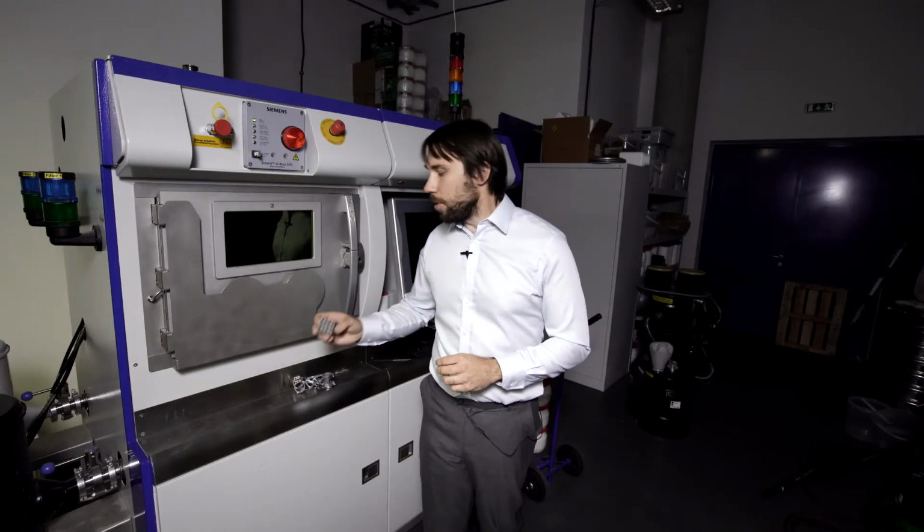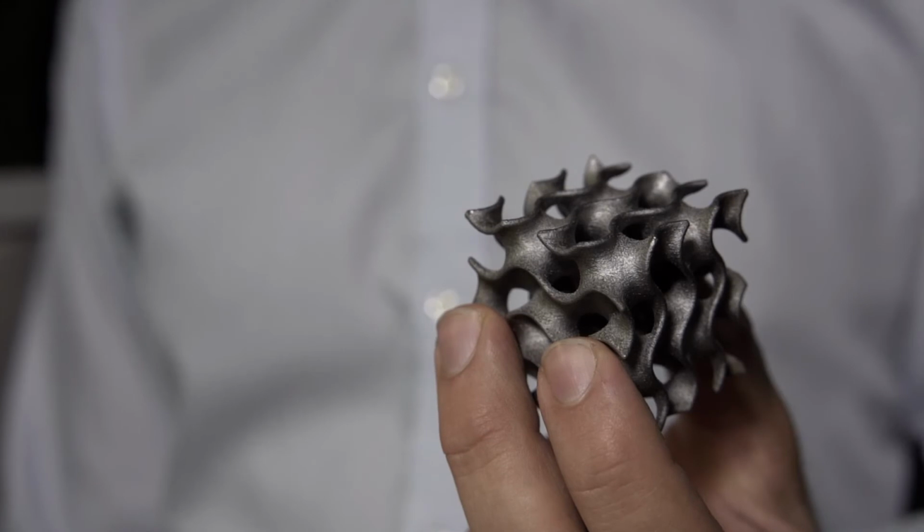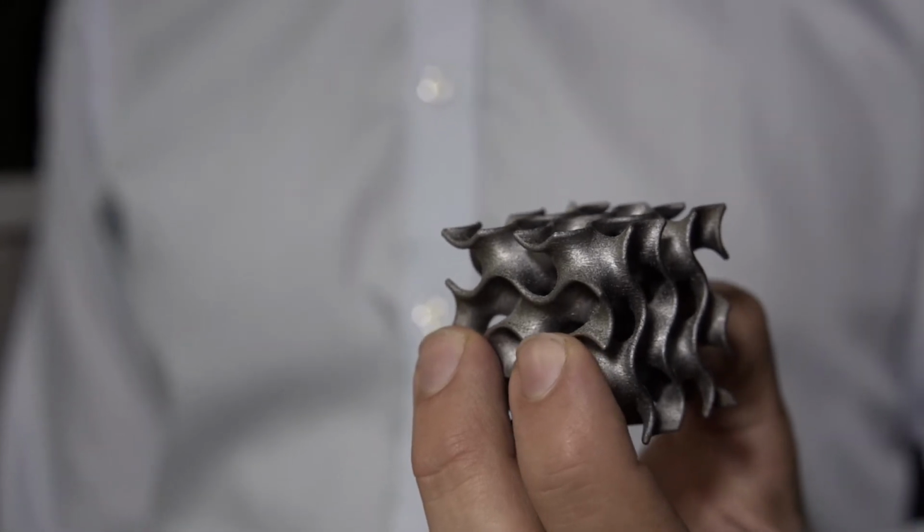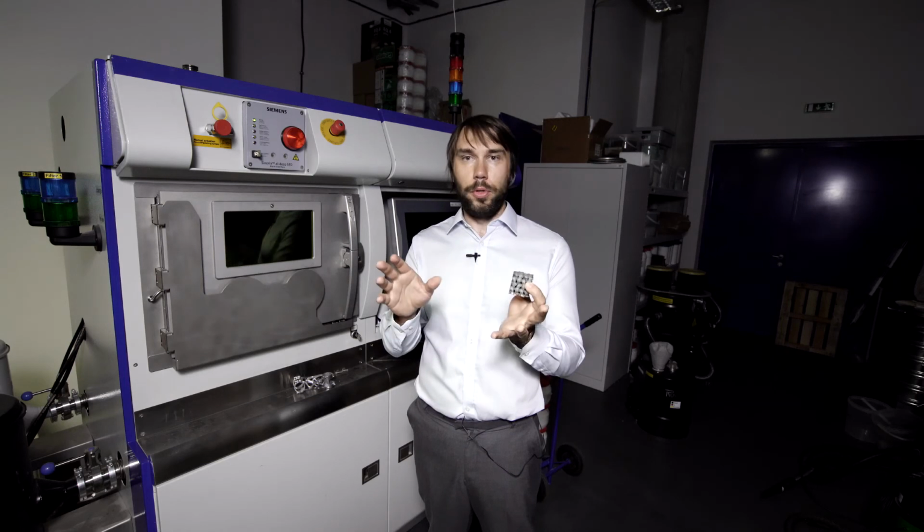We are also focusing on developing lattice structures, which means that you can define a single unit and copy it throughout the whole volume, thus reducing the inner core of the part and maintaining its functionality.